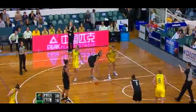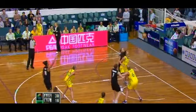As we take a look at the replay here, down low, Abby Bishop just a little late on the rotation. And Gillian Harmon with the finish. Couldn't quite get there in time. New Zealand just hanging around. They are. Just doing enough to keep the scoreboard ticking over and hanging around.